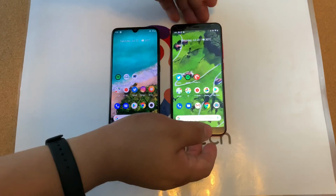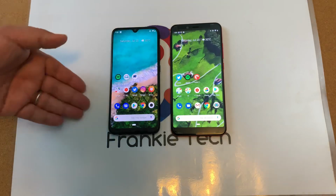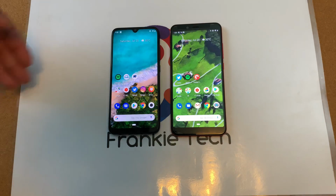And in terms of battery life, the Mi A3 is also an upgrade. With a 4030 mAh battery, a full 1030 over the Mi A2, this phone is going to last longer, and I can just tell from my experience of use, it is doing really well in terms of battery life.